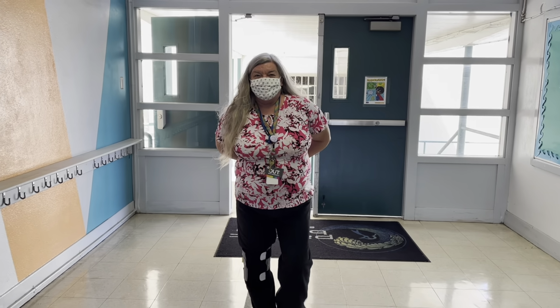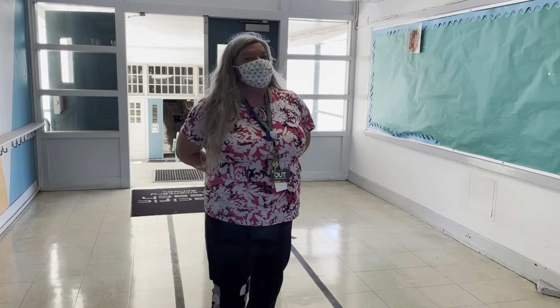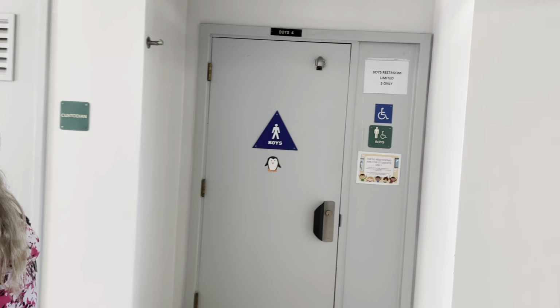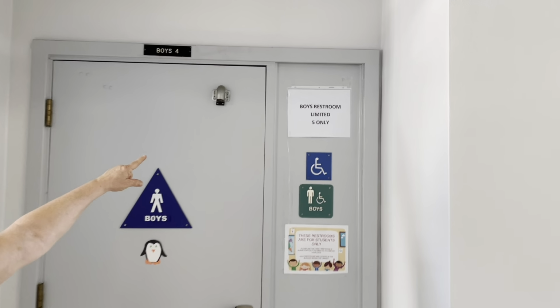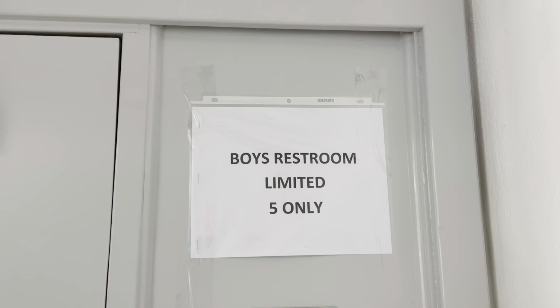We're getting close to the boys' restroom right now. We can only have 5 boys at a time in the restroom. It's right here. Boys' restroom, limited, 5 only.